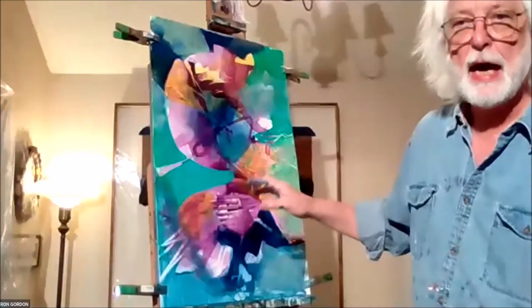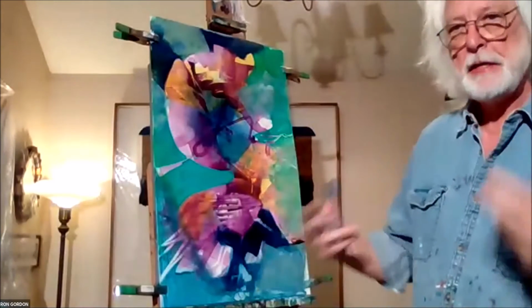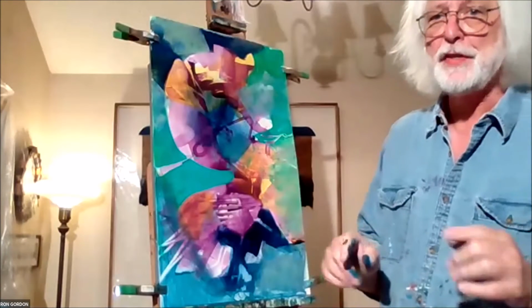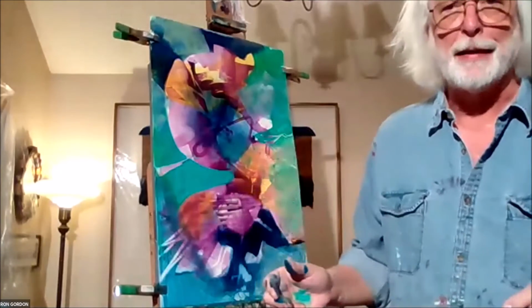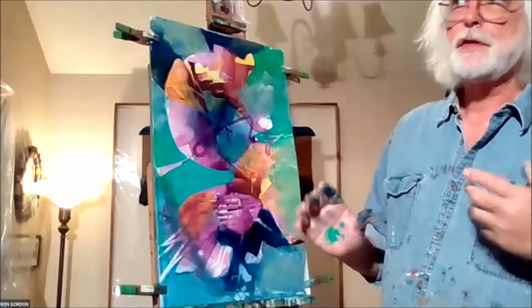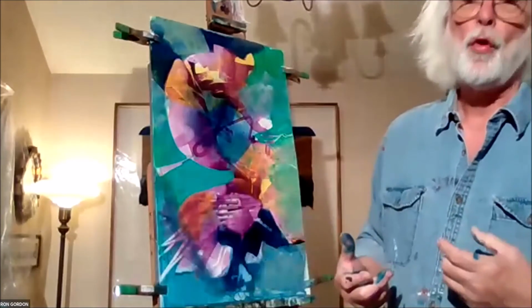We can put this aside, go visit it in about a week. We'll see it entirely differently, and that might be the place we finish it, or it might be the place where we tear it up and throw it away. That, of course, is the problem with this, is you're not always guaranteed of success, and that's why sometimes it's a little nerve-wracking. But when it works, it really works, because there's an energy and there's a playfulness about it that carries over to the viewer.